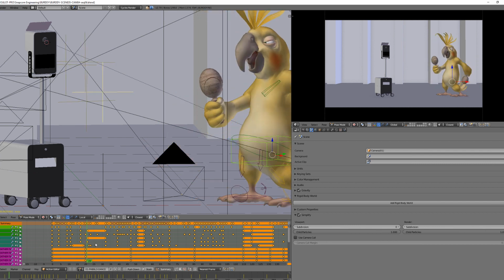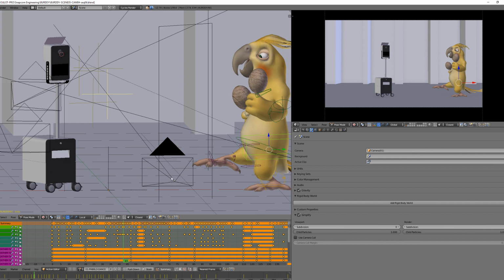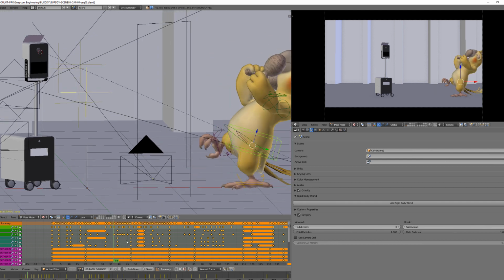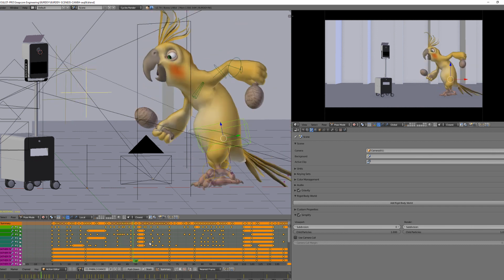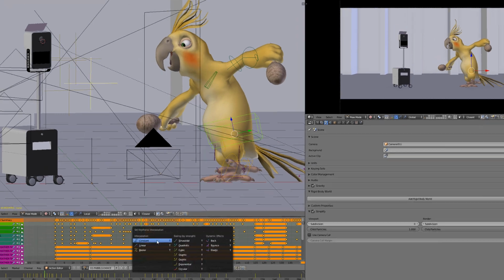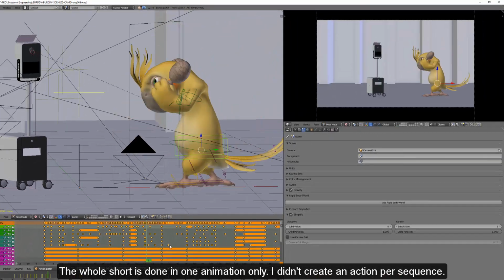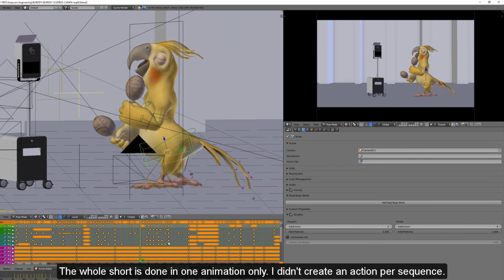So once the blocking is confirmed by the customer, we can go and start polishing the animation. So you will first build all the intermediate poses for your character, and then likely change the interpolation from linear to Bezier, and then start editing each block of animation.